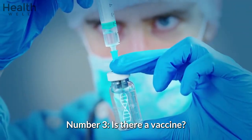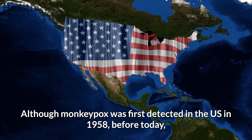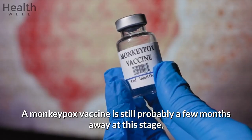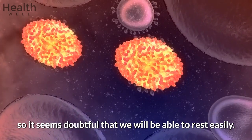Number 3. Is there a vaccine? Although monkeypox was first detected in the U.S. in 1958, before today, outbreaks in the U.S. have been sporadic at best. A monkeypox vaccine is still probably a few months away at this stage, so it seems doubtful that we will be able to rest easily.